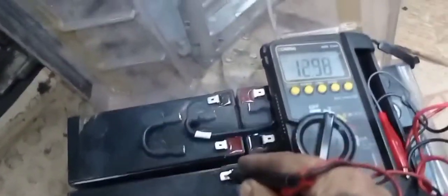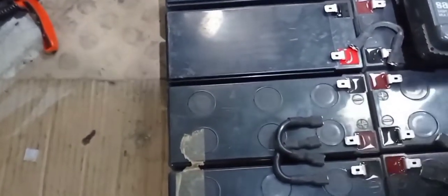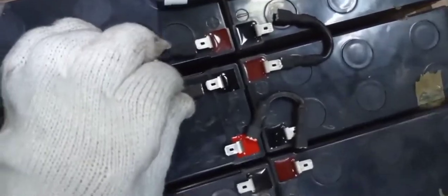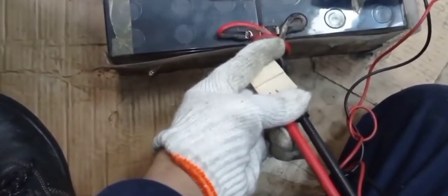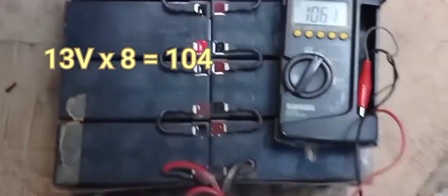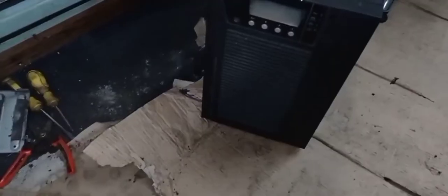New battery reading 12.98. That's a normal battery. Connected in series and measure again how much. 106.1, okay. We already fixed all the batteries inside the UPS, and later on we will test the UPS for power up.